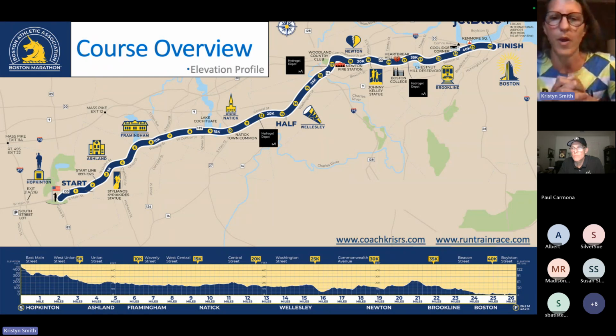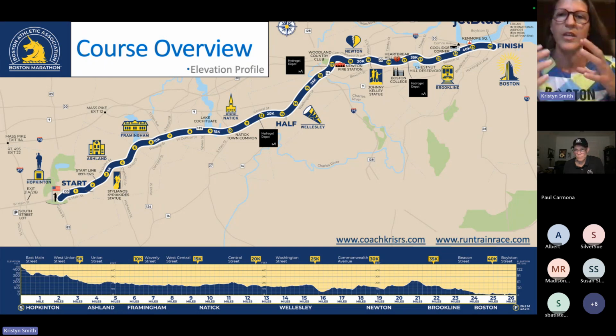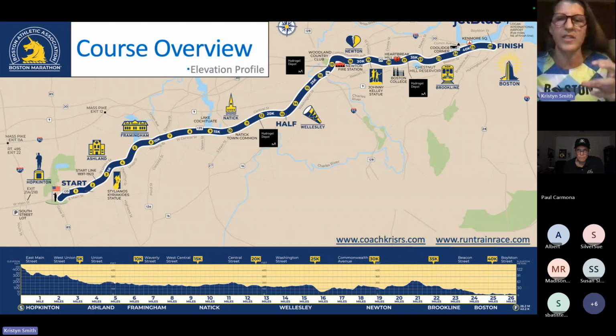And the other part is that the course, in terms of your chip and your tracker and your timing splits, will come back with those 5Ks broken down. So you can use that afterwards. If you've done the Boston Marathon before, you have that as a reference point. So I like to use these 5Ks because, again, it's a nice chunk and a nice grouping to think about the course.